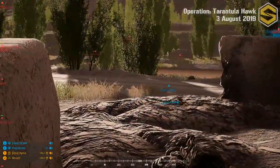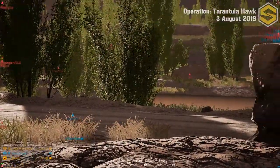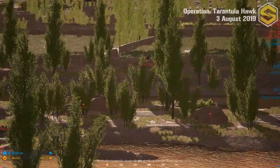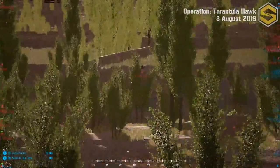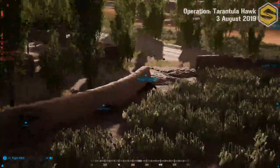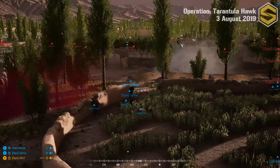No. Nope. I was going to say Silent and Bags might have eyes on this, but there's shots in the way. But Dorfus looks like... I saw a round fly in from this direction. Yeah, Dorfus taking shots. All right, we got an opening. The British are really pushing in here.